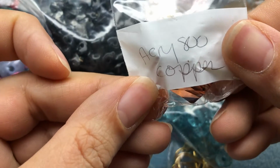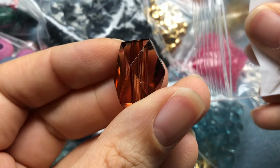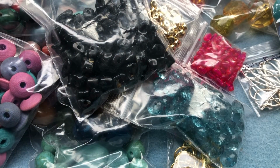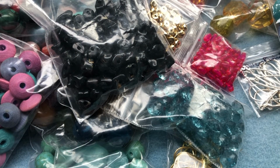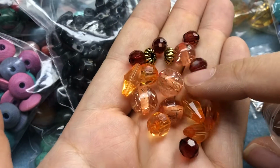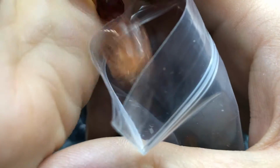Something copper, but it's really pretty. It's very clear acrylic. Very nice. That's a gorgeous, gorgeous bead. Definitely a focal. And my goodness, there's still so much left in here. Here's another mix in oranges and rust colors. Ooh, and we have more of these in here. Those are fantastic. I love those beads. Love them. Thank you, Lynn.